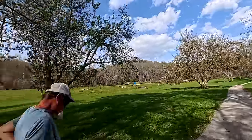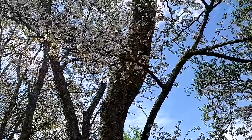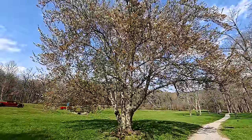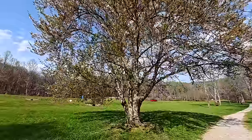Yeah. Oh, there's another one here. Look at these. I don't know if you can actually see that. Actually, it kind of reminds me of an apple tree. So that's what the blooms look like on our apple tree back home.